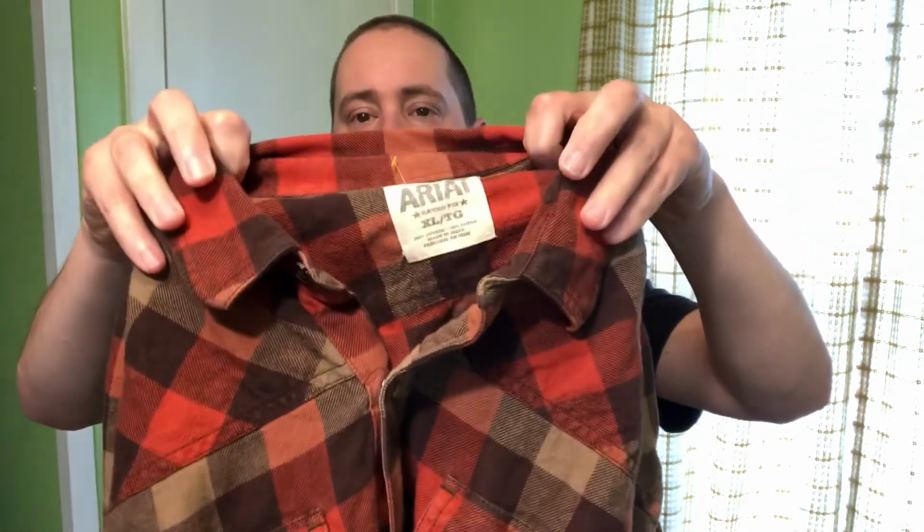I saw this. I don't see a lot of Ariat, but I've sold a couple pairs of their jeans or whatever, but this is just a snap-up flannel shirt in a men's medium or large, extra large actually. So yeah, it's in really nice condition. Probably gonna get 30, 35 for that as well.